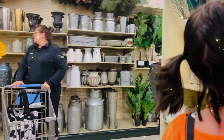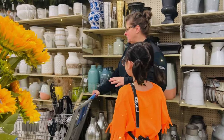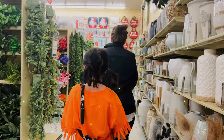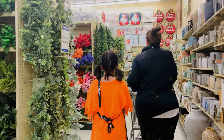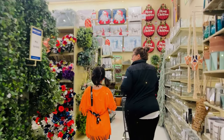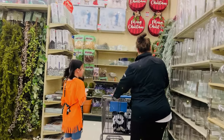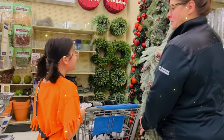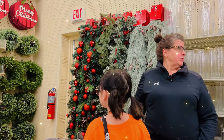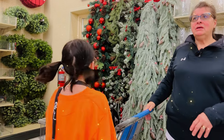Ooh, flumes. Well, this store is a little different than the one where I live. So you're getting a little bit confused. Well, I'm not seeing the wreaths, so I'm wondering if we're still not in the right place. See how this is wintry? Yeah. I'm looking for a wreath that's like this. And in my store, they're all up on the wall, but I don't see any here.